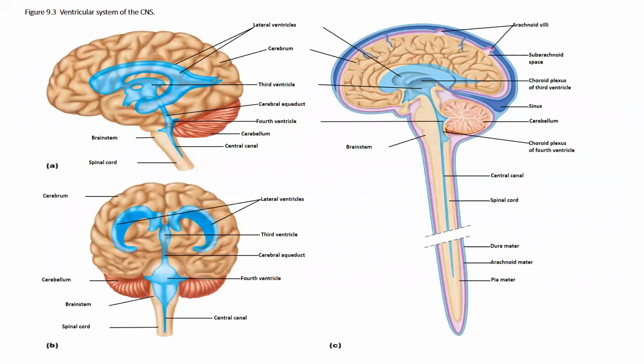Okay, so this is a review here. I'm not going to go into much detail. We did this in the lab. The circulation or the flow of CSF from the lateral ventricles through the interventricular foramen into the third ventricle, which is really the surrounding area of the thalamus. It's going to go through the cerebral aqueduct and down into the fourth ventricle, and then from there it goes into the subarachnoid space around the brain and spinal cord, and then gets reabsorbed by the arachnoid villi.